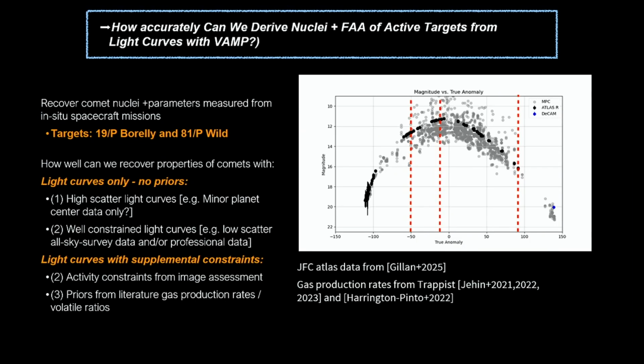Essentially, what I'm still working on right now is publishing these results. But what's really helpful is having, as I've stated before, a collaboration of different data sets combined to create a light curve. And so right now I'm focusing on recovering properties for short period comets that had cometary properties measured by in situ spacecraft.